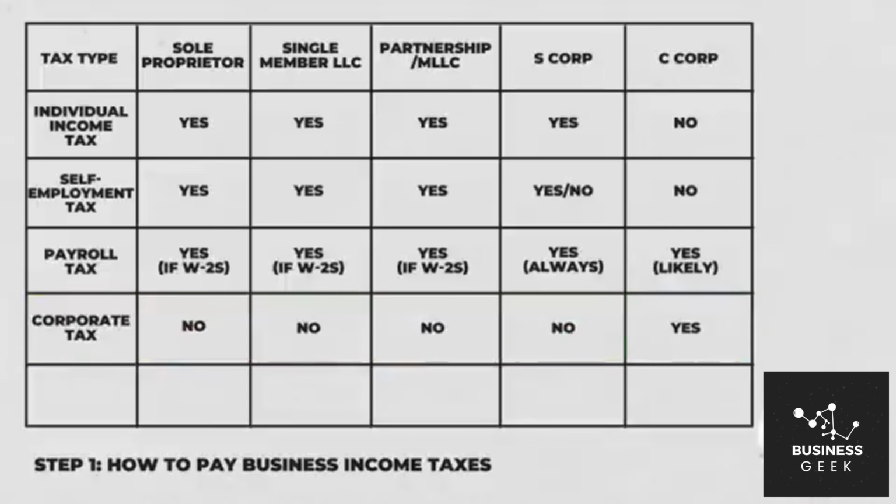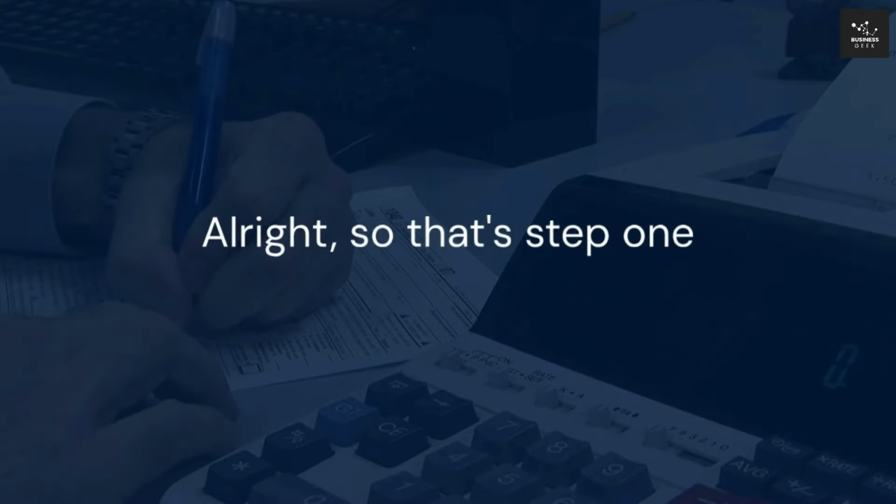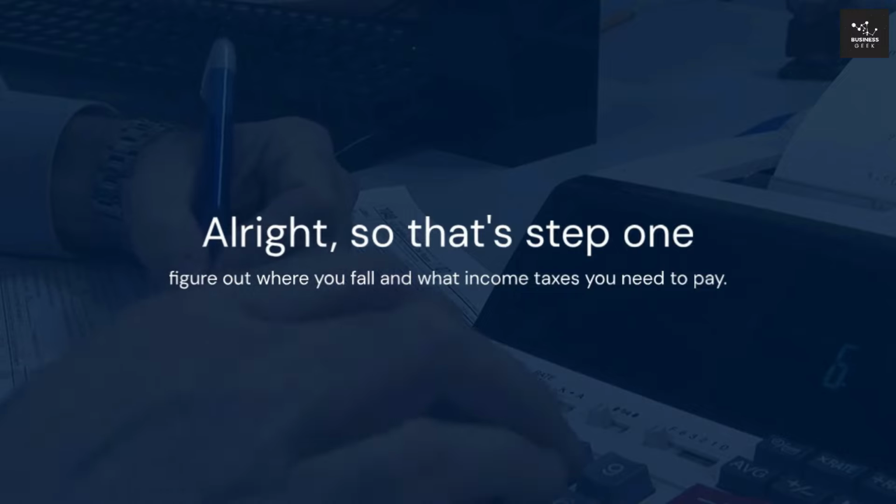On the chart, I've listed what tax returns these taxes are reported on. For example, single-member LLCs use the 1040 individual tax return with an attached Schedule C, whereas multi-member LLCs must file an information return called the US 1065 return and then report their income on US 1040 using a tax form called K-1. Alright, so that's step 1, figure out where you fall and what income taxes you need to pay.